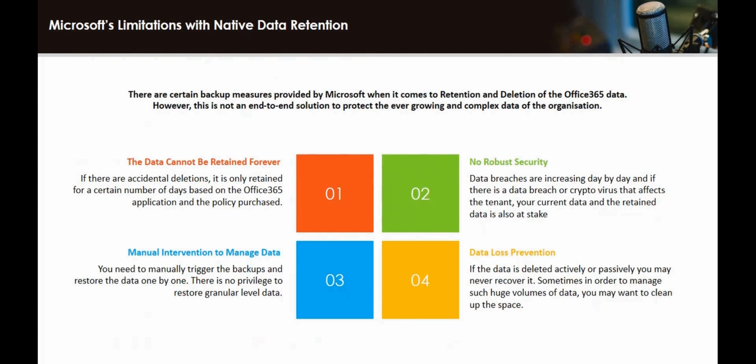So it's also impossible to recover a file for a different user. And the recycle bin is controlled by the user, leaving the door open for users to delete whatever they wish. So sacred files can be permanently purged before an employee leaves the organization. And to secure everything, you will have to manually trigger the backups and restore the data one by one. There's no privilege to restore granular level data. So the administrator will end up spending hours searching for files in the recycle bin.